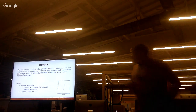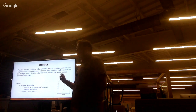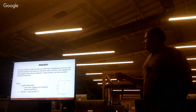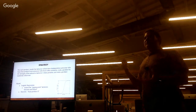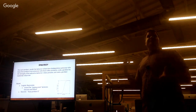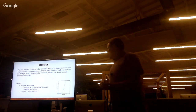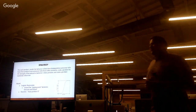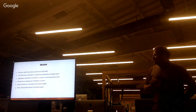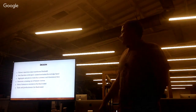And the model that we use is logistic regression, actually several logistic regression models, one per product, because it learns this tipping point between success and failure, distinction, buying behavior from buying something else. And in this case, the success value is buying product bets. In broadcast, we go into detail on each of these bullet points.